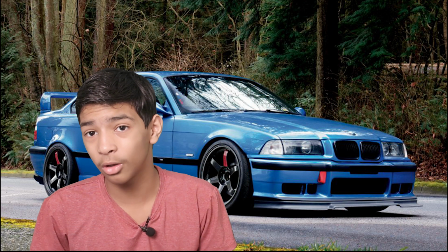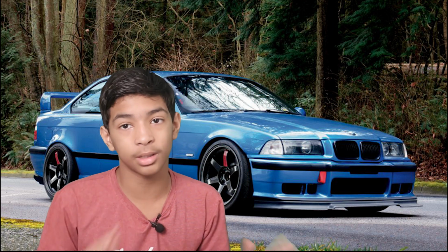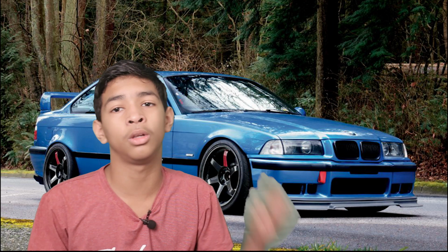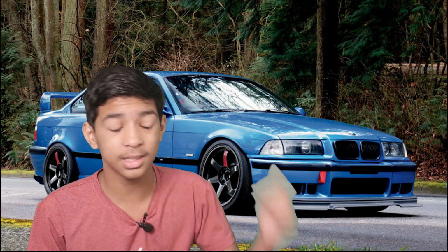Now, the car doesn't come with a lot of power, completely bone stock, but you can again upgrade it, and since it is pretty cheap, you're going to save a bunch of money. And wow, this thing sounds great, it looks great, and it's cheap. It is cheap. Probably one of the cheapest on the list.